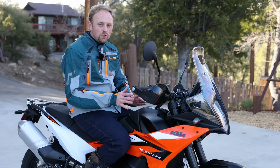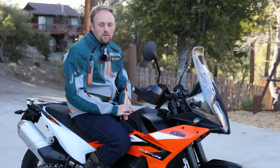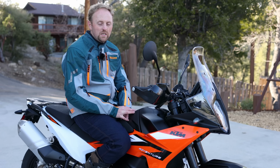But as an owner who actually has to own it, service it, take it to the dealer, pay for the service, do the maintenance, it's a little bit challenging. And we've talked about that in the DesertX video. You can't get to the air filter without taking the fuel tank off. Ducati doesn't want to sell you repair manuals. It's a bit difficult to work on. Service can be expensive, parts can be expensive.